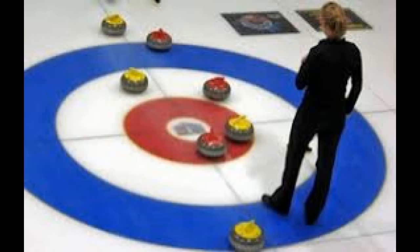The object of the game is for your team to get as many of your rocks as possible as close to the button, the center of the house, as possible. There are 2 teams. I believe I said that. Each team has 4 players: the lead, the second, the third, and the skip. Each player throws 2 rocks per end, and an end is like an inning in baseball. Once each player has thrown their 2 rocks, the end is over, and then the tallying for the score takes place. In a typical league game, we try and get 8 ends in. During the Olympics, each game consists of 10 ends.